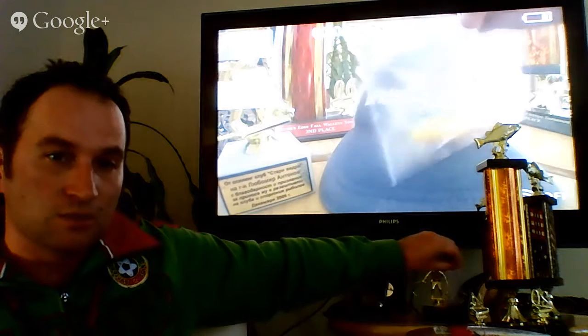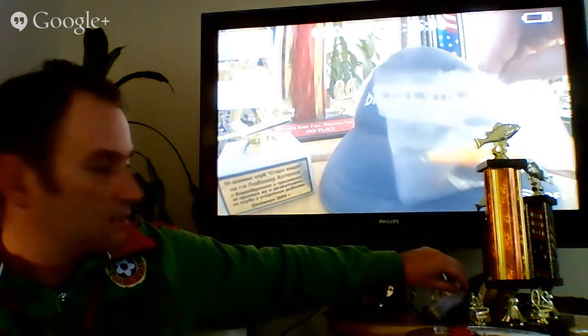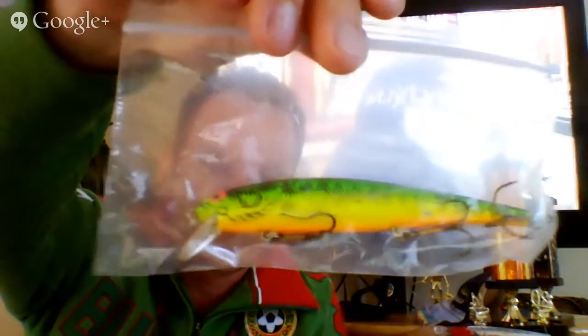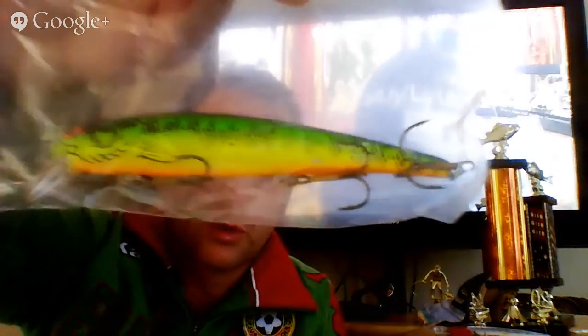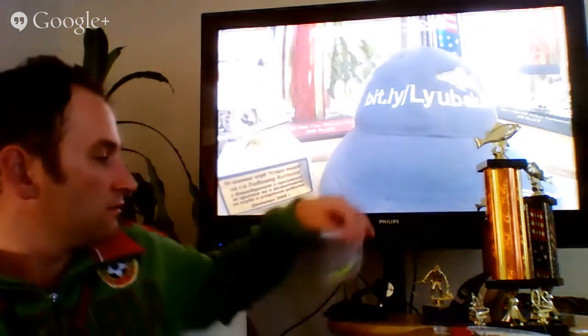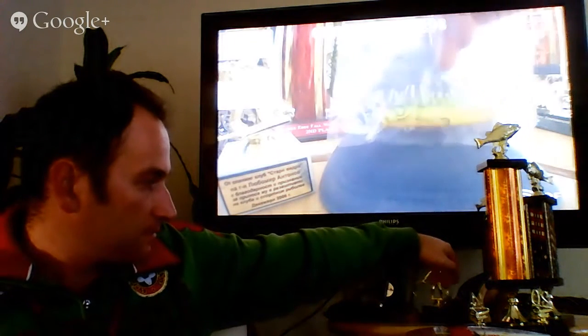I'm not sure why you cannot see the screen very well. Anyways, that is the size 11. Now this one is a bomber. You can see it's being bitten quite a bit. It has the weight distribution system, so that one would be a very good bait again. Very good long casts.